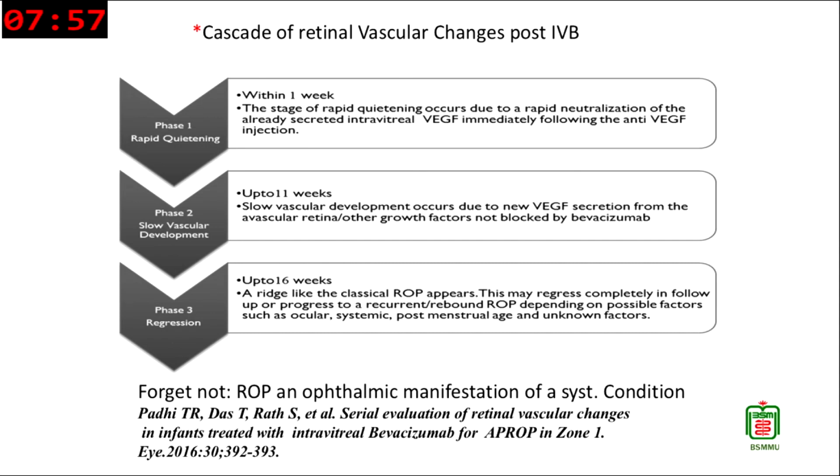This is a hypothesis given by Dr. Tapas and Dr. Subhadra that what happens after putting the injection. In the phase 1, within 1 week, you can find the stage of rapid whitening, and then up to 11 weeks, slow vascular development occurs due to new VEGF formation, and up to 16 weeks, a ridge like classical ROP appears. This may regress completely, or it can go to the rebound stage, and it depends on the postmenstrual age and unknown factors.